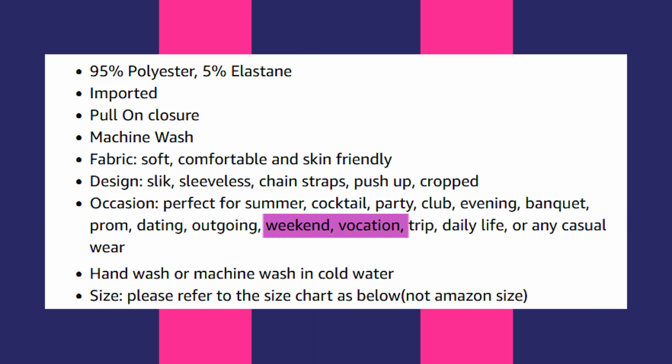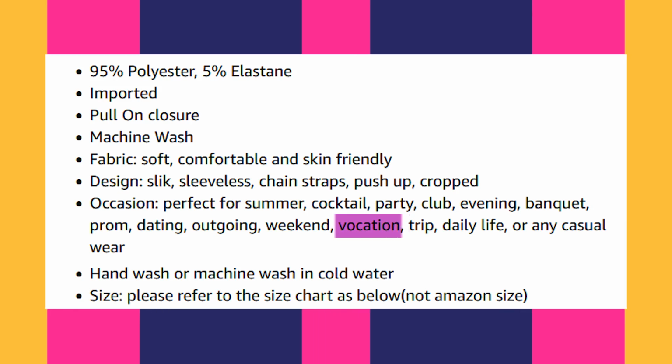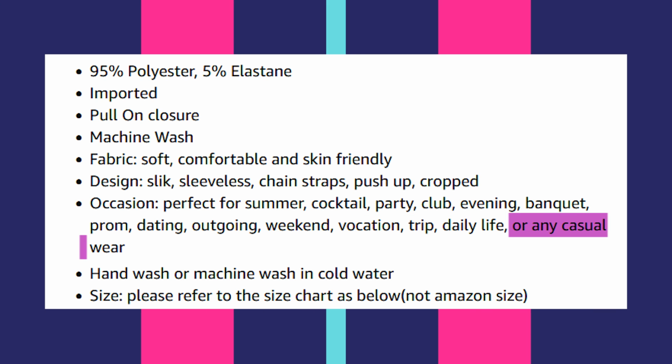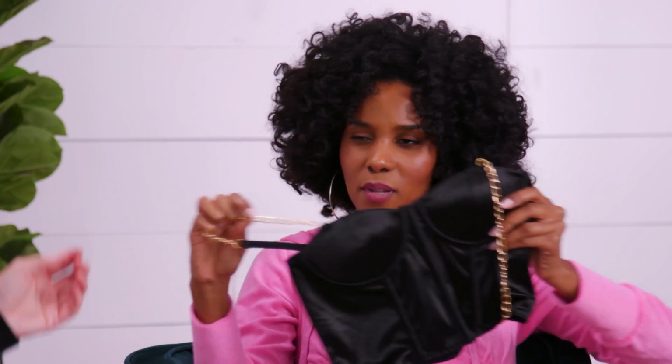I think they mean vacation. Or, you know, a vacation or a trip. Can you imagine if you bought this and you're looking down that list and you're like, Easter, Easter, Easter, Easter. Damn it. Yeah, it says vocation, trip, then it says daily life or any casual wear. What is the chain made of? Plastic, probably. That's plastic. Yeah.